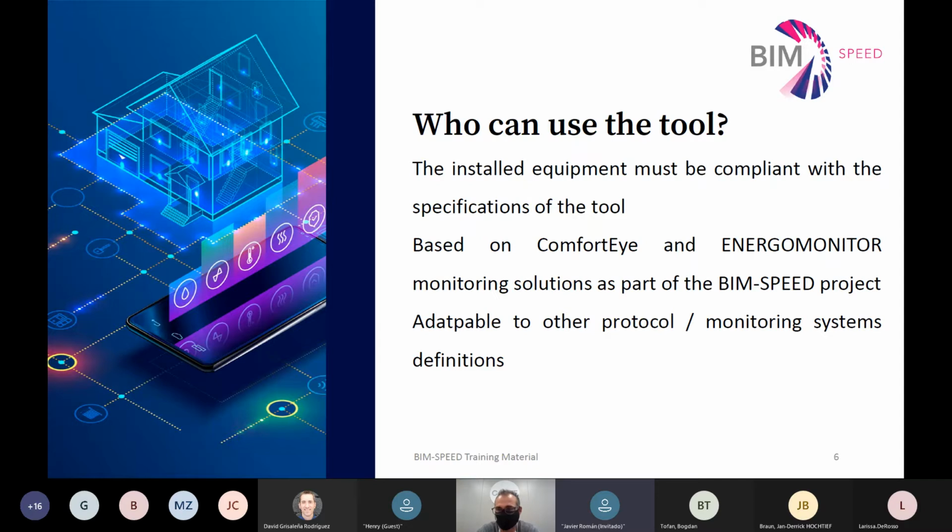So the first bullet that we have to consider is that the installed equipment must be compliant with the specification of the tool. In this specific case, in this project, we will be using the Comfort platform, which is a development from the UniVPN, and the Energo Monitor, which is an IoT platform installed right now in the demo site of Vitoria in Spain. But this tool is very adaptable and configurable, and we could include other monitoring systems or protocol definitions.